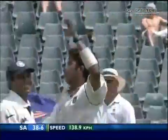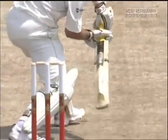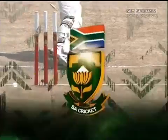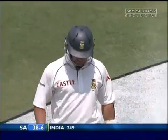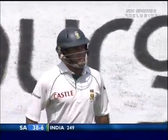Well, there's the answer from Sreesanth. I think that wicket has given him the most delight of all. There's the reply. If you want to make it count, this is how to do it. And he's made it work pretty good. He's won this battle, Sreesanth. My word, India right in this. What an opportunity. They've never won a test match in South Africa. Oh, they're on the road to achieving that. 38 for 6. Boucher goes.